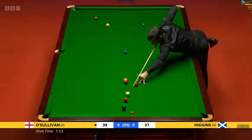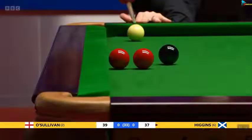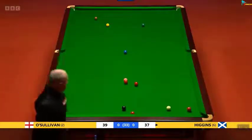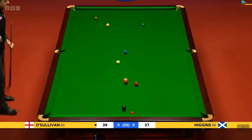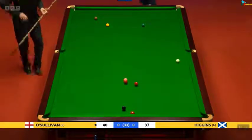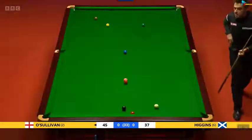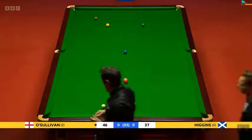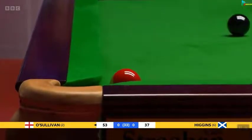Ronnie Sullivan, 38. But he couldn't pot. No, and interestingly, it's two reds now that John's missed into that pocket. Seven. It's pretty tight. Oh, it seemed to drift away there.